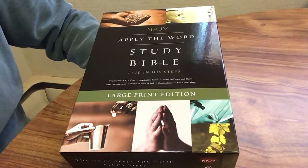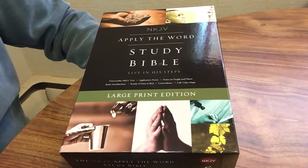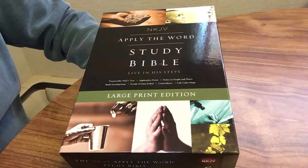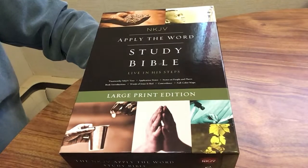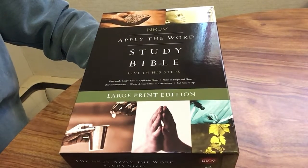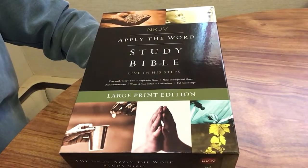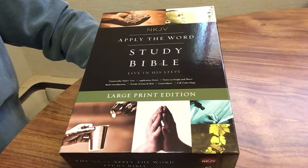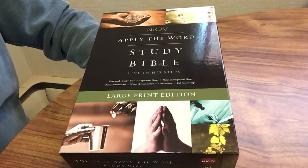Today I'm going to be reviewing the New King James Version Apply the Word Study Bible, and this is from Thomas Nelson. It is the large print edition, but it is available in a regular size font as well. Now this one came out a couple years ago. I believe it was 2017 if I'm remembering correctly, and I somehow missed this one as I've never seen it, heard about it, or used it, and there's not a lot of reviews available on it either, I noticed online, so I was excited to get a copy of this to review.